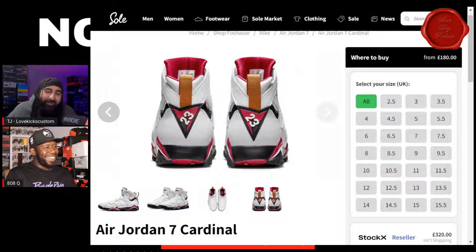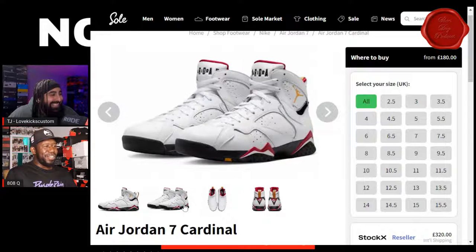I just want you to say it's a Super GOAT, bro. It's a Super GOAT. No. What's understood don't have to be said, bro. Yeah, exactly. If you don't like this shoe, you don't like Jordan 7s. Perfection. You can't like no other 7s if you don't like this, bro.